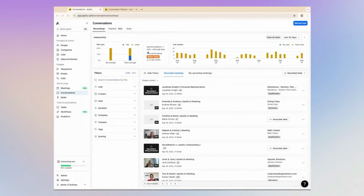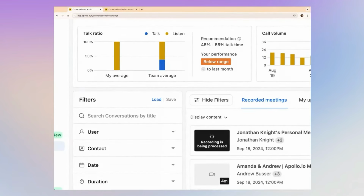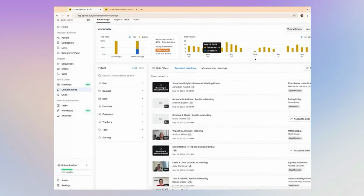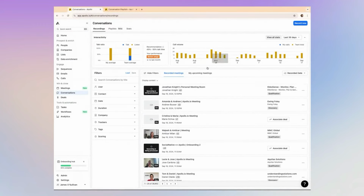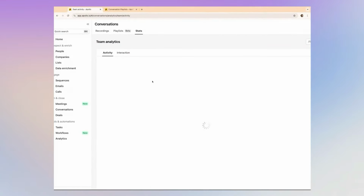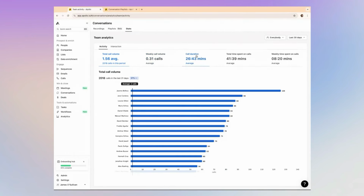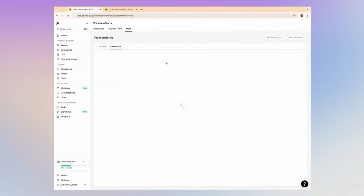Of course, you're always going to see at the top, as I was talking about, the team average, your average in terms of talk time, where you want to be. Obviously, that'll depend on what type of meetings you're having and what you're selling. You'll have a stats window right here where you can look at activity and interactions across your team and the company on a variety of different metrics. I'm more interested in interactions personally.